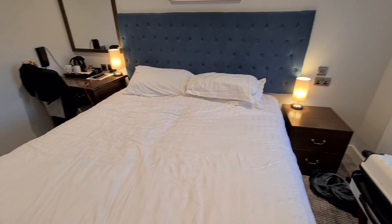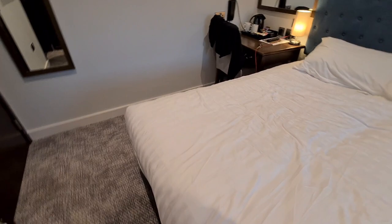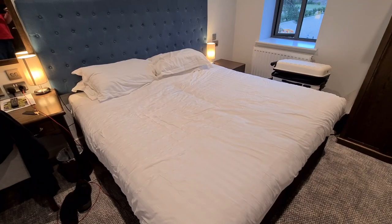Well worth the money in my opinion. £42 a night for a super king size bed in the Cotswolds. Where are you going to get this price anywhere else? You're really not.